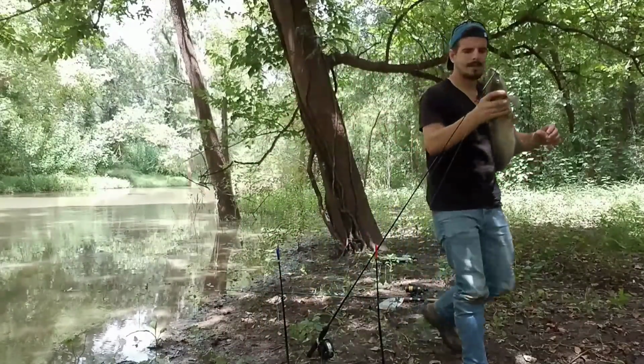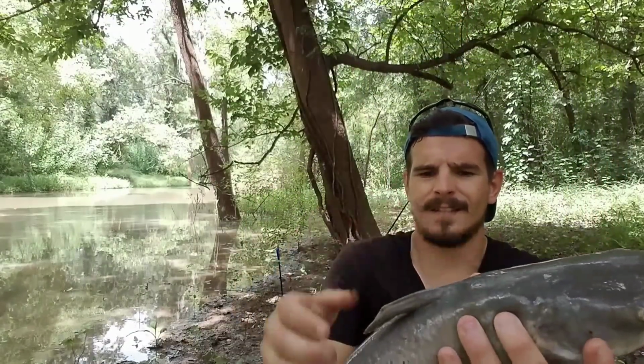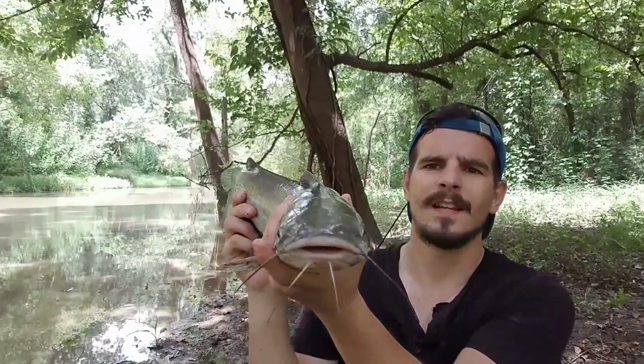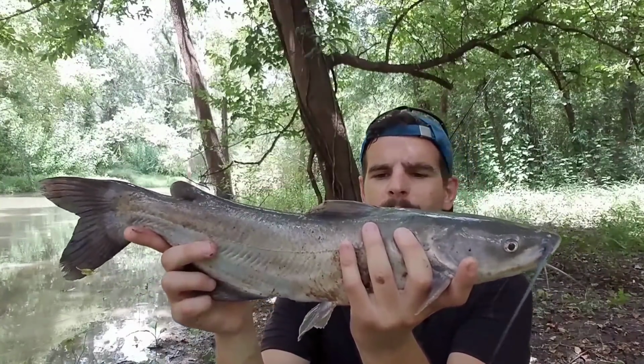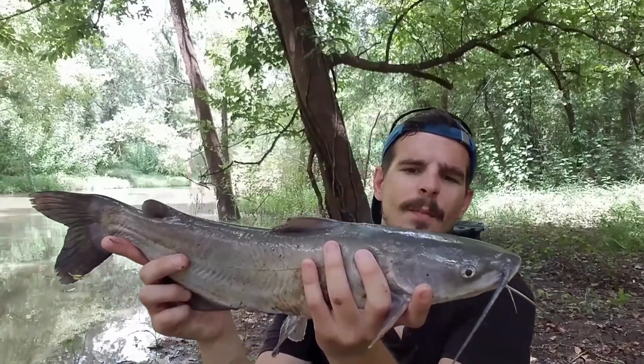Not too bad as far as channel catfish go. It's a pretty fish. Decent sized. And he came in, no doubt, because of the smell of those halibut pellets. That's most certainly why he came in. Pretty fish. He smells awful. He just smells so bad.